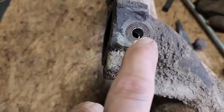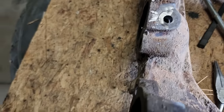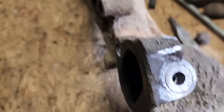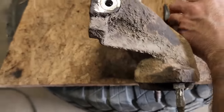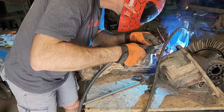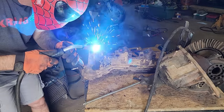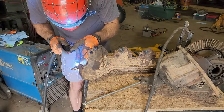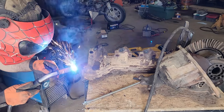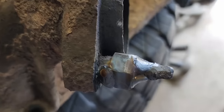So the whole reason for drilling the hole was just to clean out the metal in there. And this insert here is not cast. It's some sort of steel. I'm just guessing it's regular mild steel, so it welds pretty nice. But I took the opportunity to clean this up. I'm going to weld that nut onto it to help get it back out of there. There you go, weld it up nice and pretty. We'll see if that'll get that off.